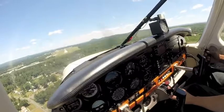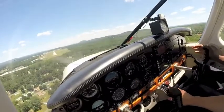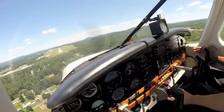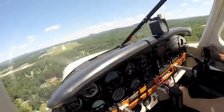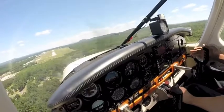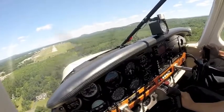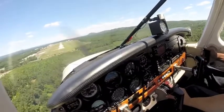Alright, let me see you push that right rudder straight in the nose. Good. Keep that left aileron down right there. Keep that nose pointed down. Looking good. Keep flying it. Don't get high. Keep it descending. Not diving. Just keep it descending.